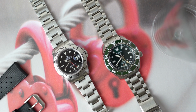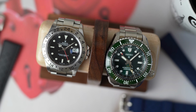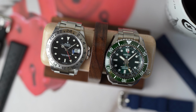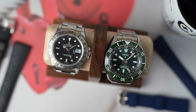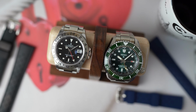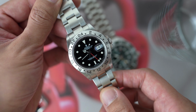For those of you who are just getting into watches, you might be a little confused when it comes time to purchase a GMT watch. You start noticing terms like true GMT or office GMT and wonder what all these GMT terms mean. You start to ask yourself if one is better than the other, or if it's worth paying a premium for the flyer GMT. Yes, the Traveler's GMT is more desirable in the watch world, but is it any better than the Office GMT? And how many different ways did I just describe these two GMT movements? In this video, I'm going to try to clarify all of this.